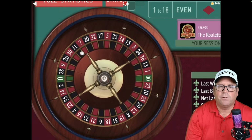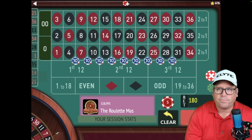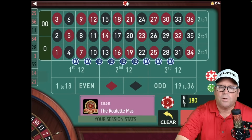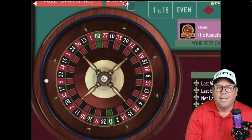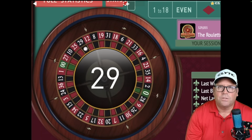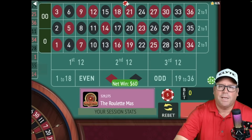I think we'll get a win right here. That's a 25 red. Fantastic. That's a $60 win. You can see we're not in session profit, so we're going to stay right here. And we have a really good chance of winning back-to-back with this kind of coverage, and that's a 29 black. That's a $60 win. We're back up 30.